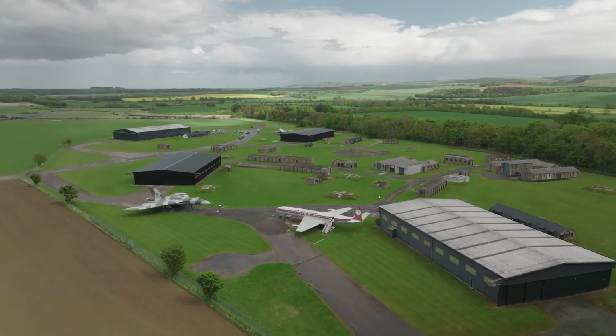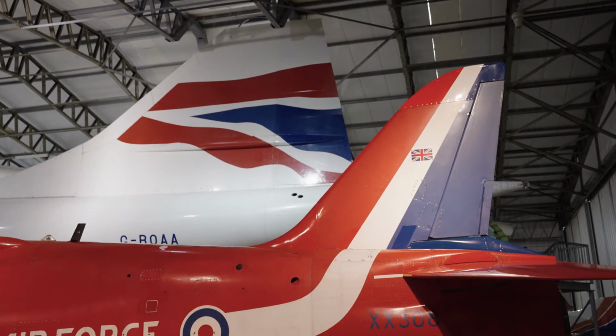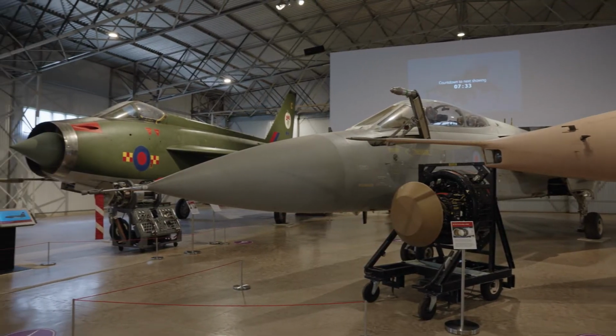So it's not just the aircraft that we've got, we've also got all the historic buildings and the history of the site itself. We sometimes do tours. If you contact the museum you can find out if there's a tour on, or we can arrange a tour if you're a group. There's a really nice cafe that does hot food, and there's a shop as well.